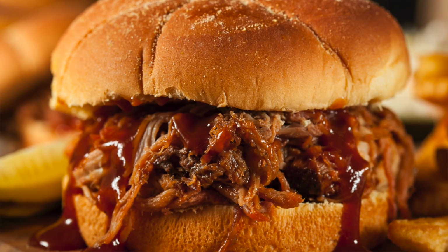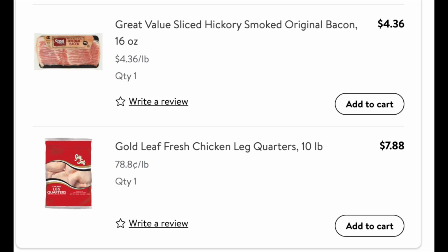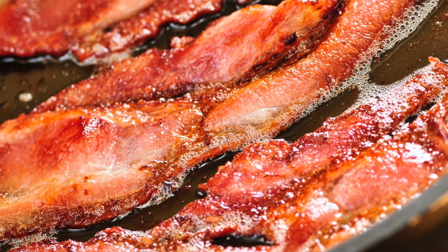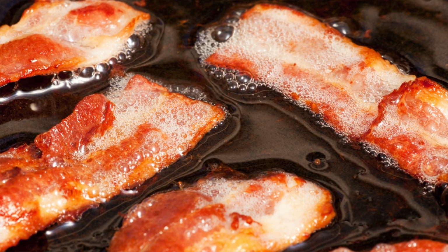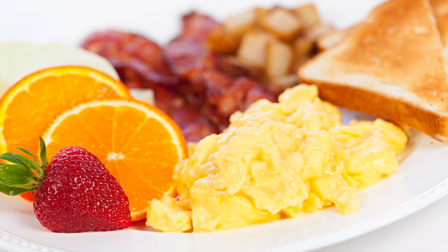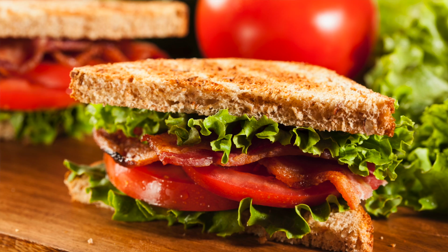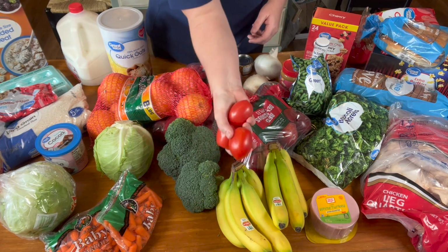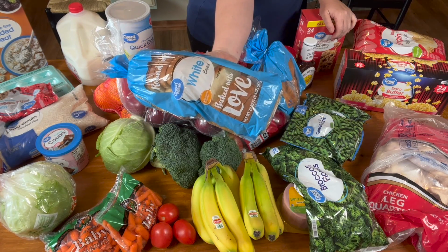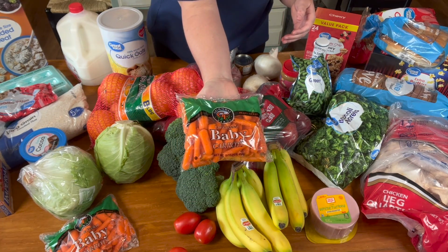Next, we're getting to dinners. Okay, I got bacon, which is $4.36 for a pound. There are 8 servings in here. So this is good for 2 nights worth of dinners, or 1 night of dinner and 1 night of lunch. Or if you want to add a piece of bacon to your eggs for breakfast or something like that. But you can get 8 sandwiches out of this 1 package of bacon. So $4 for 2 meals for meat is a really good deal. Then I got the tomatoes also for that, and the bread and the lettuce. Oh, and then we're going to have baby carrots with that dinner.